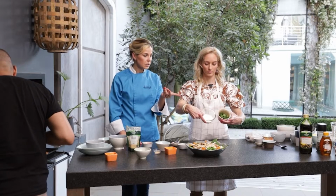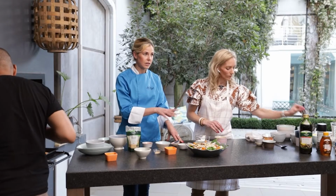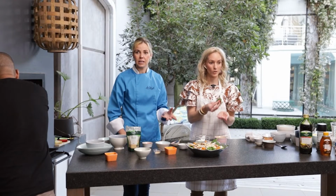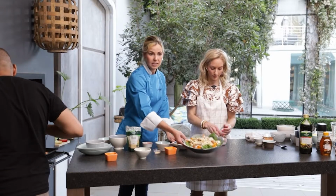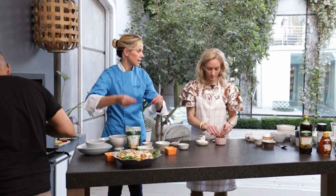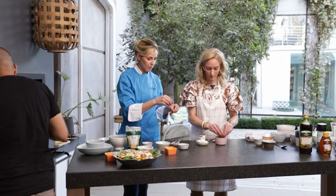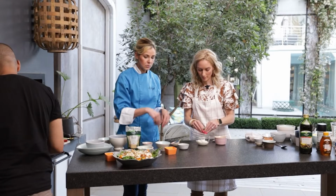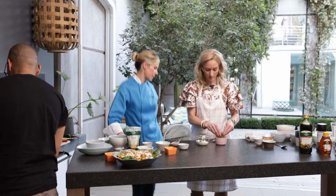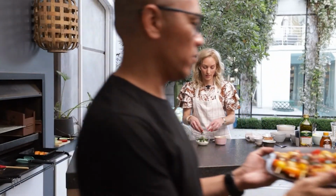So we've got yogurt. If you are vegan or you're making it for vegans, you can use coconut yogurt. You don't have to use dairy. And then we've got herbs. So again, any herbs. That's coriander and mint. But you can also use parsley, or if you have chives, you can use chives as well. So just going to break that up into not huge pieces. And then we're going to put some salt and pepper.